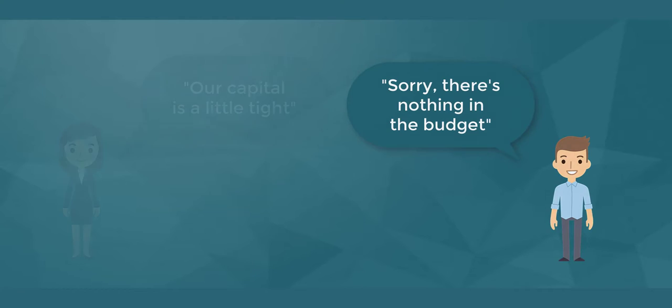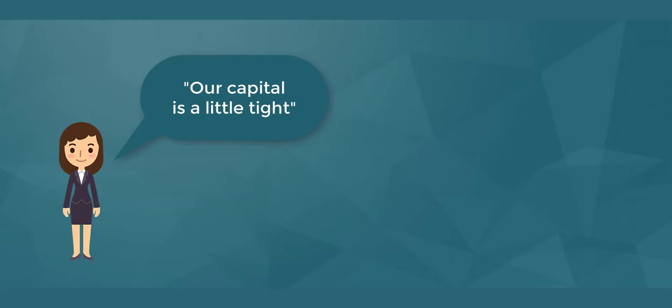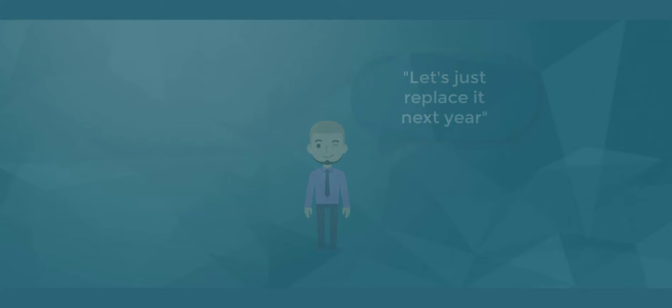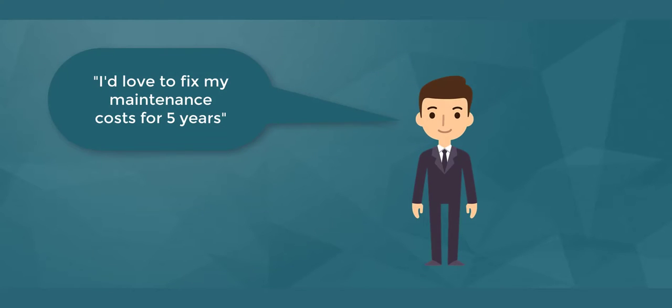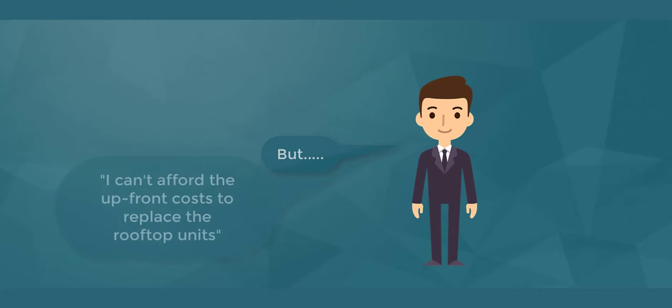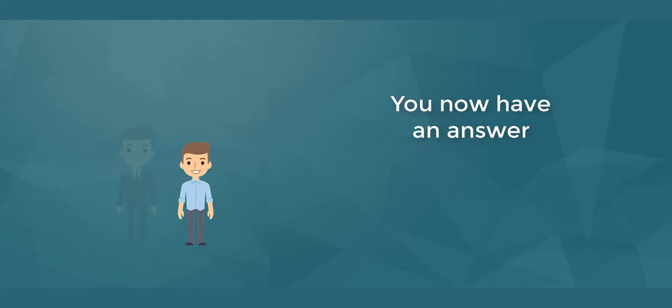There's nothing in the budget. Our capital's a little tight. Just fix it. Maybe we can replace it next year. Or I'm trying to win a term maintenance deal. I'm sold on the idea of fixing my maintenance costs for 5 years, but I can't afford the upfront cost to replace the rooftop units.